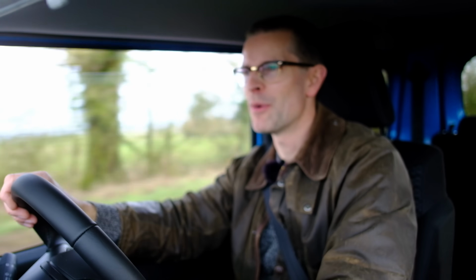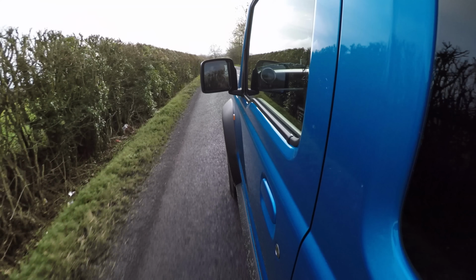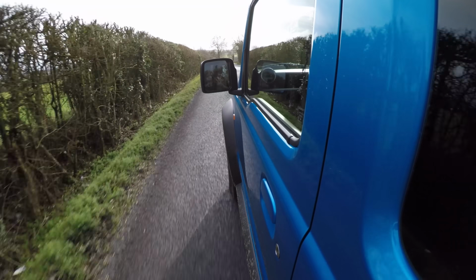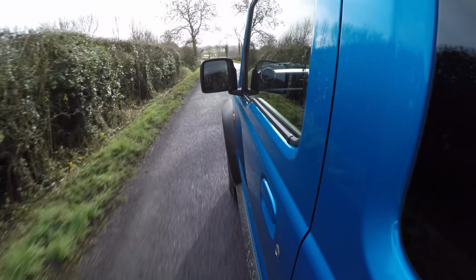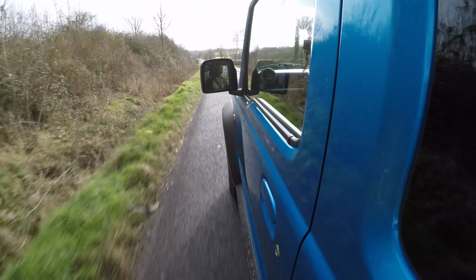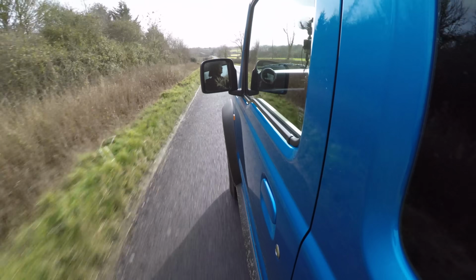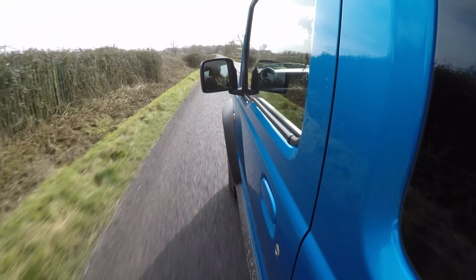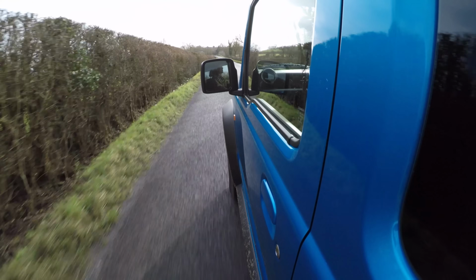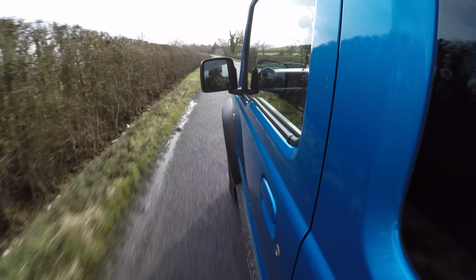This is the most technically advanced Jimny ever. There's a ton of features on here, like say hill descent control. We've got DAB, sat nav, smartphone link. In the central binnacle here, as well as my speedo and tacho, I've got a little LCD thing in here which is giving me lane departure warning, and it's giving me the speed limit as well.